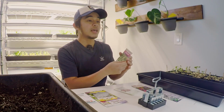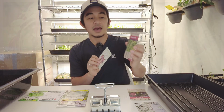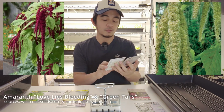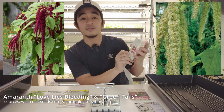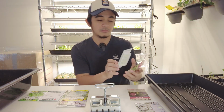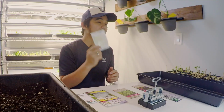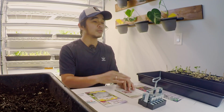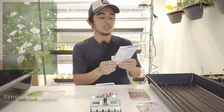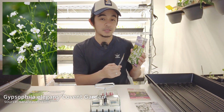So the next one we have Amaranth. I have two varieties in here. I have Amaranth Green Tails, also from West Coast, and then I have the Amaranth Love Lies Bleeding, very dramatic, from Renee's Garden. Amaranth is edible, so we're excited to use it not just as filler but also for other edible purposes.